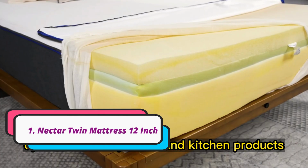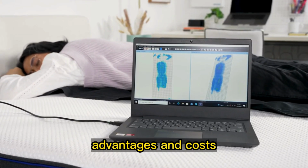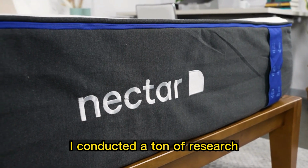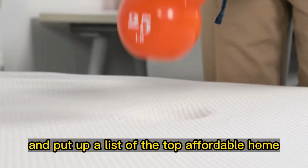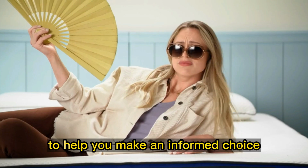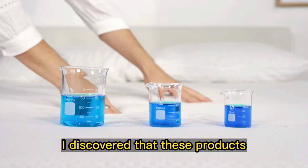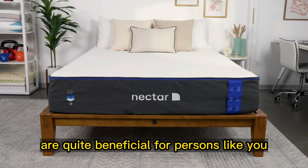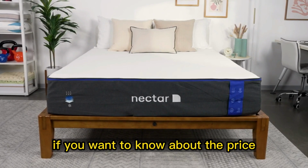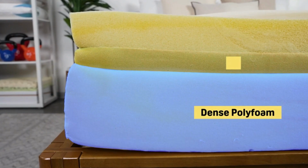Number 1. Nectar Twin Mattress 12-inch Medium Firm Gel Memory Foam. 365-night home trial. Our industry-leading year-long trial period starts the day your Nectar mattress is delivered. Sleep on it in all 4 seasons. Simple setup: just move the box to the room you want to use it in, unbox and unroll your mattress, and watch it expand before your eyes. Your Nectar will be snooze-ready in 24 hours.